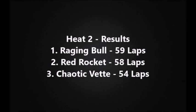So Heat 2, the final results for Heat 2. Raging Bull the winner with 59 laps. Red Rocket second place with 58 laps. And the Chaotic Vet in third with 54 laps.